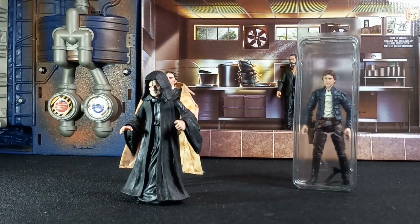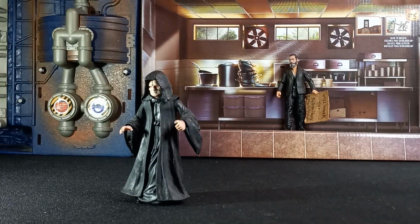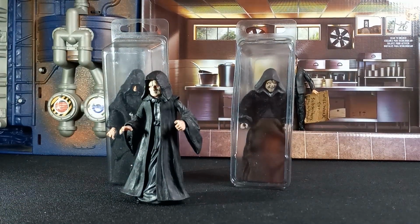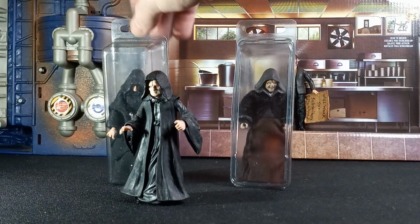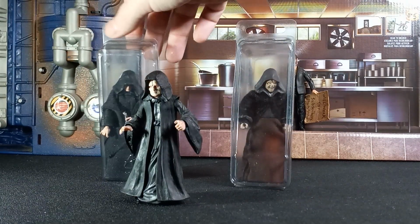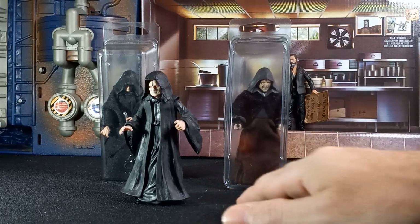Characters like Darth Sidious. That's an older figure there. You got the Phantom Menace's unscarred version. The Senate fight with Yoda.